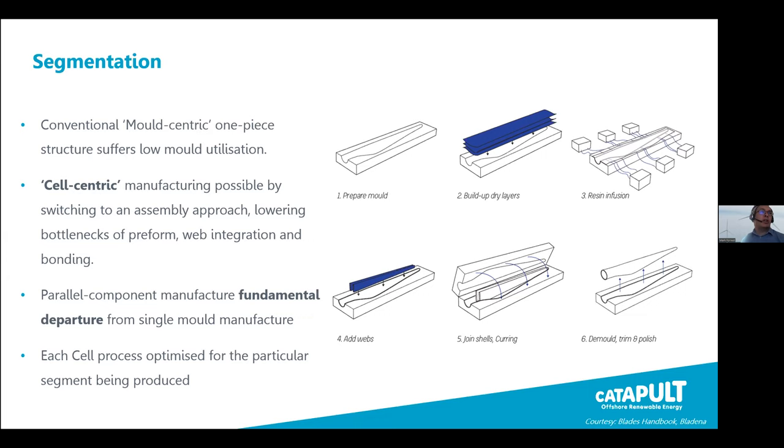Instead, we'd like to look at more cell-centric manufacturing by switching to an assembly approach. And this is essentially so we can actually parallelize the build process and effectively lower those bottlenecks in those three areas I mentioned, which is the preforming, the web integration, and the bonding. So as part of this, each cell, if you like, if you cut by architecture of the blade, each cell is effectively optimized for a particular segment being produced.